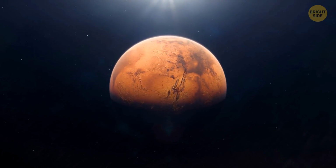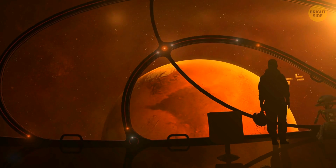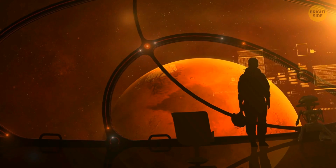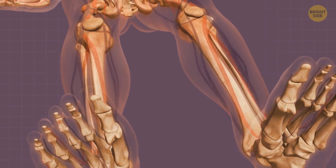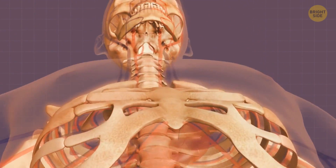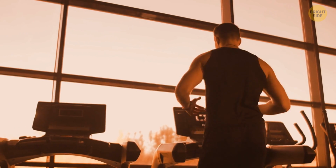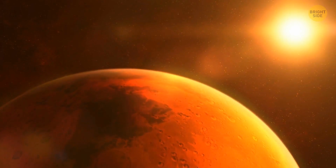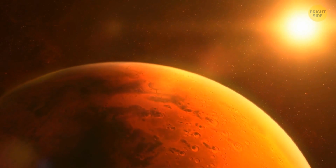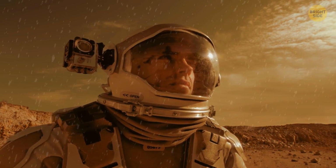Let's talk about our favorite red sibling, Mars. The first noticeable change after a few hundred years would be your new skeleton. The gravity on Mars is much weaker than on Earth, so your muscles and bones would shrink. To make up for this difference, you'd have to eat more and probably start going to the gym. Also, you'd have to adapt to the low atmospheric pressure and colder temperatures. You need to retain heat, right?